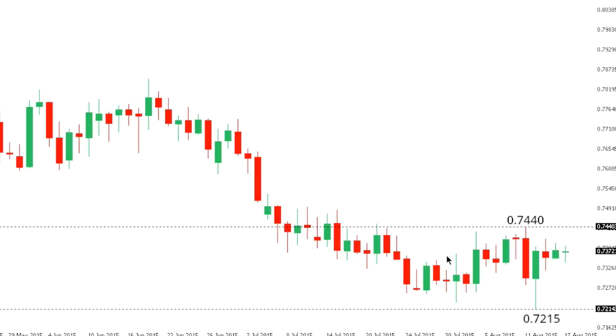Aussie dollar. So Aussie put in a fresh multi-year low, a 6-year low, last week at 72.15, though the market has mostly been very well supported and trading within a consolidation over the past several days. Look for a break back above 74.40 to open the door for a more significant upside correction towards the 77.00 area, while a break back below 72.15 would open the door for fresh downside towards the 70 area, that critical psychological barrier at 70.